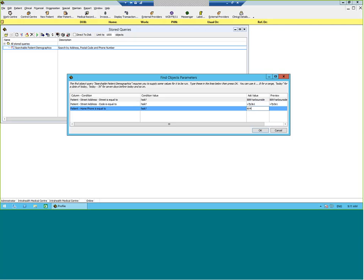So what this should be looking for is whether or not there is any street address, postal code, and or home phone number present on a patient demographic. So what we want is a list of those patients for whom any one of those three things is not present. Can you just show us quickly how this report would be run to do that?